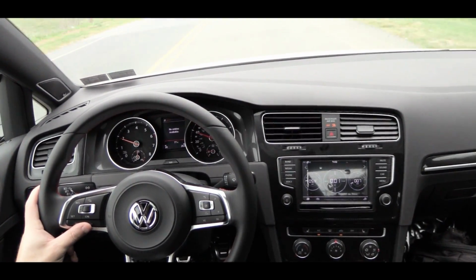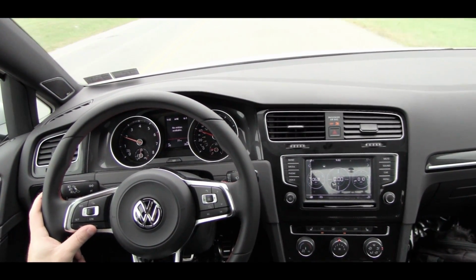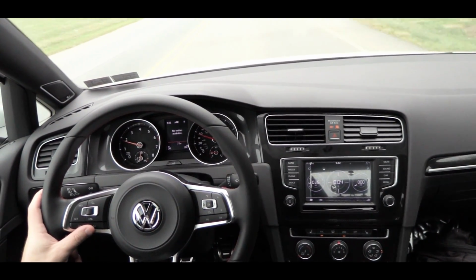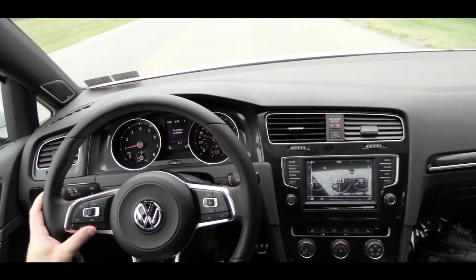Anyways, as far as the windows go from the driver's position here, everything is one touch, so even the rear windows, they're one touch. All you got to do is hit it once, and the reason I emphasize that is because usually the driver's window is the one touch and everything else you had to hold down. So all windows on the Golf are one touch.